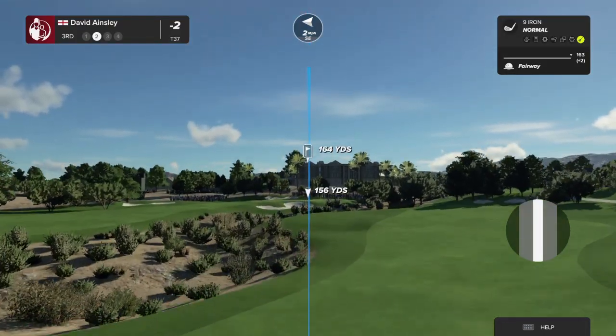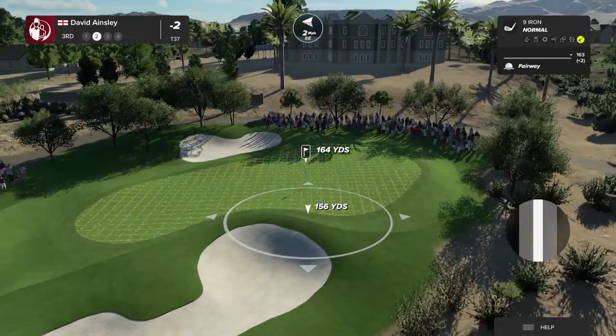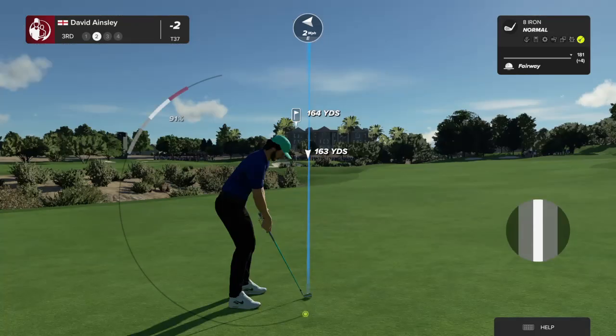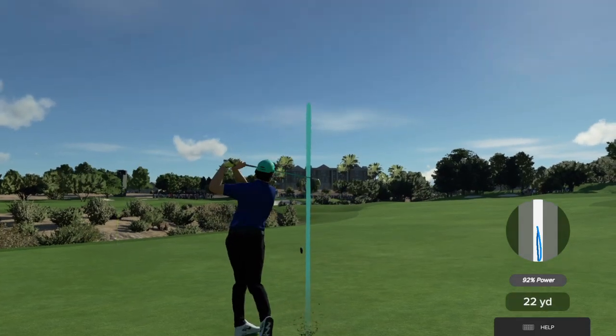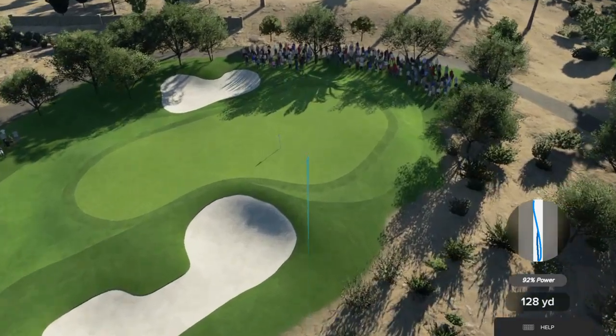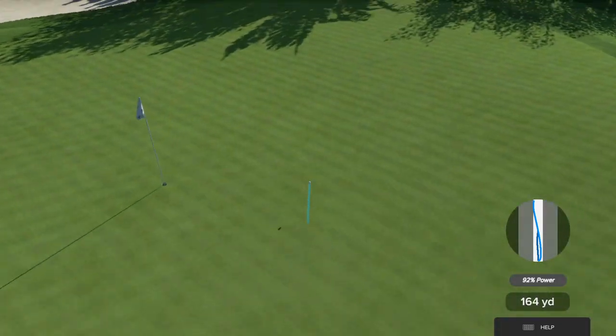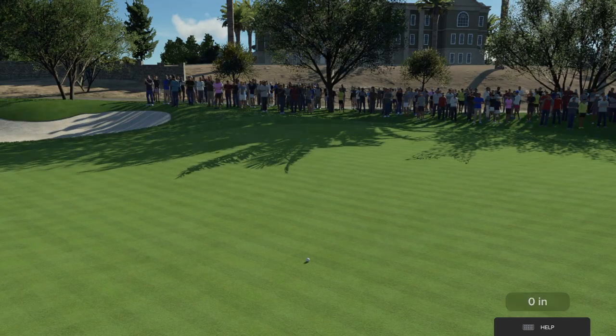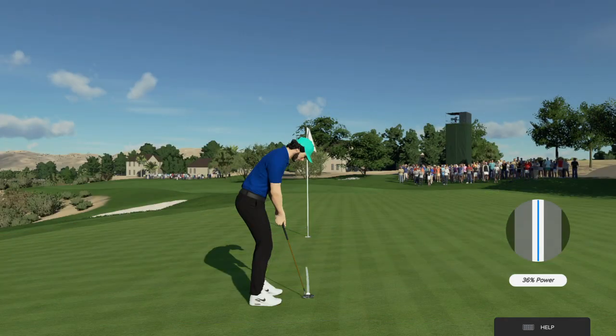What are we looking at here, Henny? I'd say he's about 165 from this flag. Going with the 8-iron here. All right, going with a little bit more club. Let's see. And he's safely on the green with that shot.